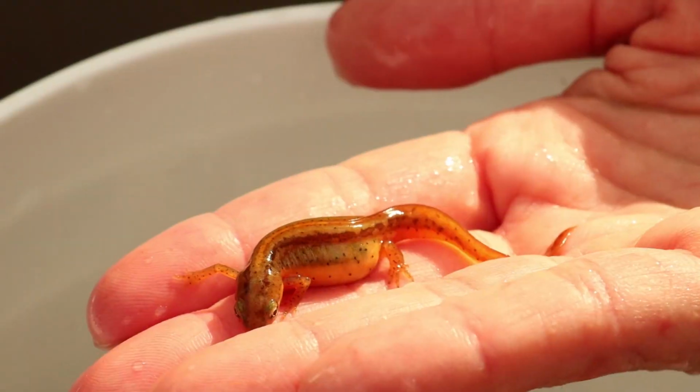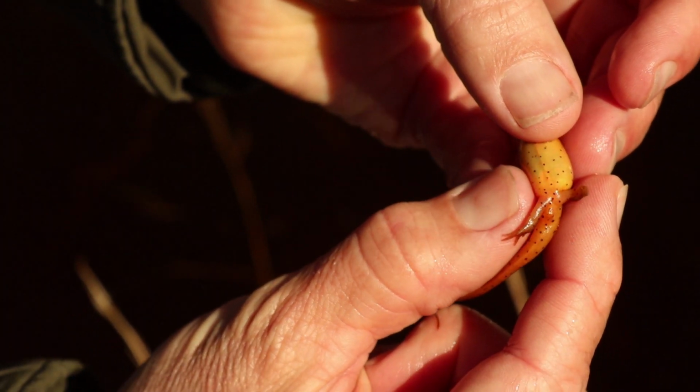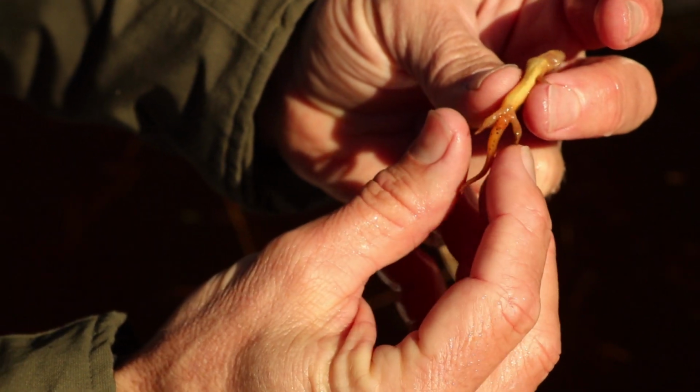Here's the female. She's gravid, full of eggs, through the skin there, and you can see the eggs. The male, see how large his back legs are? And also he's got little fingernails at the tips of his phalanges.